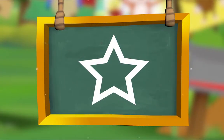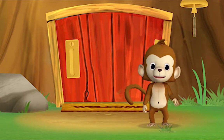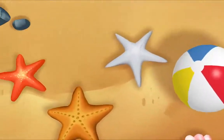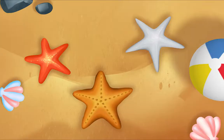That's a great idea. We'll make Star our special shape of the day. Let's look for stars on Animal Island. Let's look for shapes in Coconut Cove. Let's look for stars like this. Do you see one?